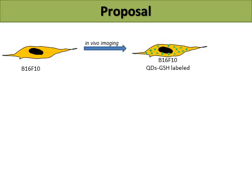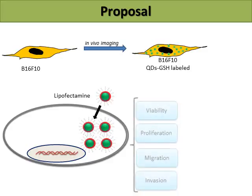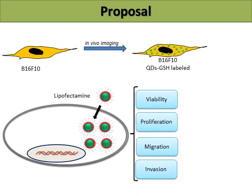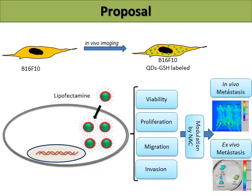To prove this hypothesis, we propose the use of B16 cells labeled with quantum dots, which will then be used to characterize the effect of the internalization of these quantum dots on viability, proliferation, migration, and invasion capacity, along with modulating the possible effect of this internalization by treatment with N-acetylcysteine, to finally determine the method that allows us to obtain B16 cells that can be used in in vivo or ex vivo metastasis assays.